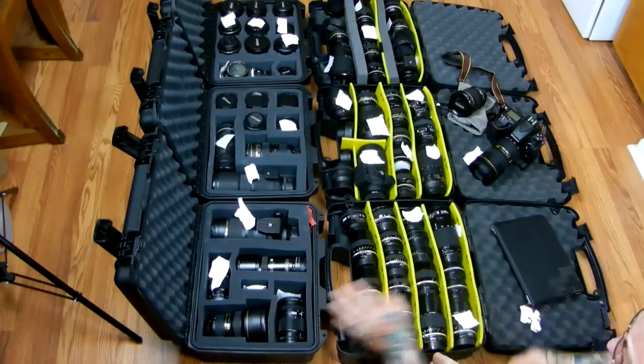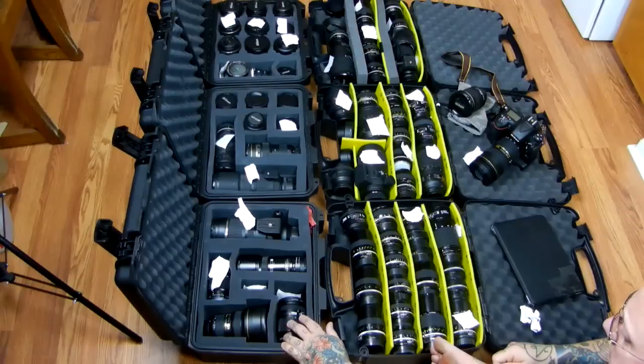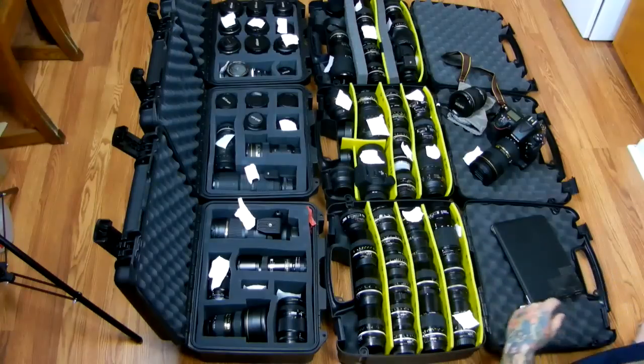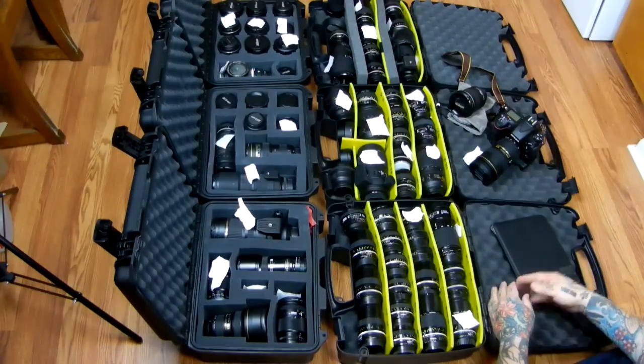The best, fastest, cheap NIKKOR lens, the 35 to 70 f2.8. That's a D series lens. And lastly, over here we have the Tamron 70 to 200 2.8 with vibration control.